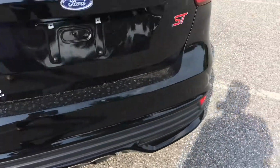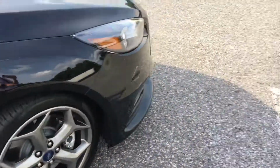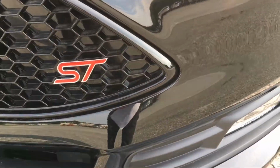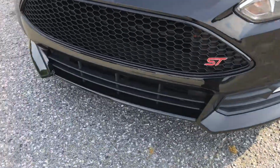So with the ST, you can always tell because you're going to have those red ST badges, and no matter what exterior color you get, you're always going to get the red ST badges. So you automatically get one up front, and you also get one in the front grille, right there at the very front. Now, the fog lights are going to come standard with your ST.